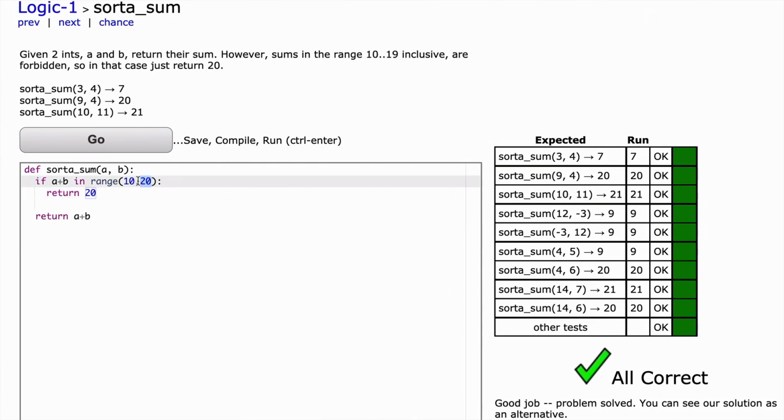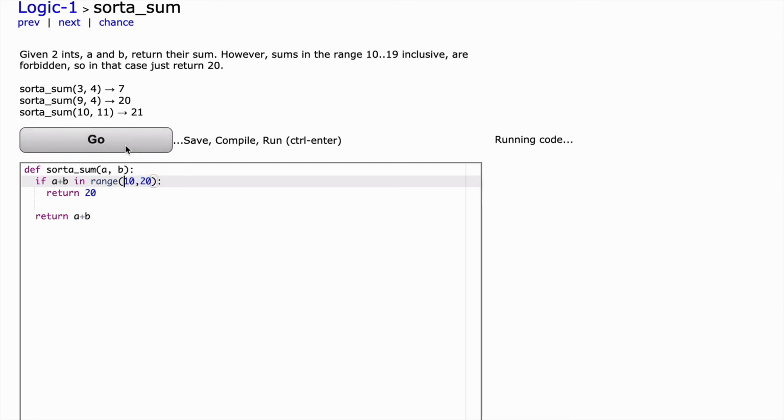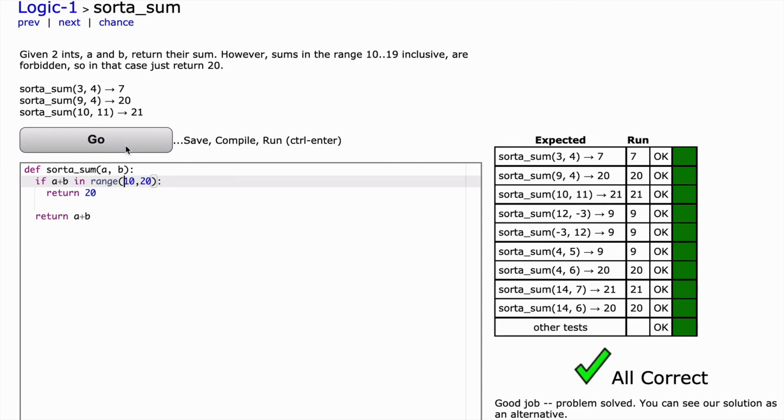And so that's why we have 20 here. This is different than before. In my first solution, we had 19. And so now we've switched that to be 20. Anyway, so range built-in function, we click go, and that works. So I think that this is an improvement to our solution, but there's actually more we can do.